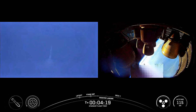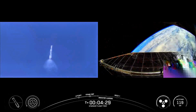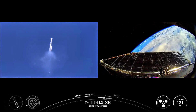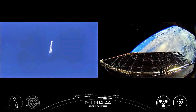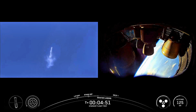Great views from inside the aft engine area of the ship there, looking at those 3 sea level and 3 Raptor engines on the right-hand side of your screen. The booster is doing its LOX dump, that liquid oxygen dump. Because we don't need some of that liquid oxygen propellant in its tanks, we vent that propellant out to lessen the booster's mass as it comes in for its landing. Just absolutely gorgeous views watching these 2 vehicles do their respective things in the skies over Texas here today.